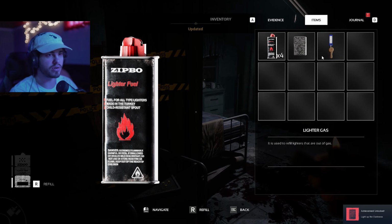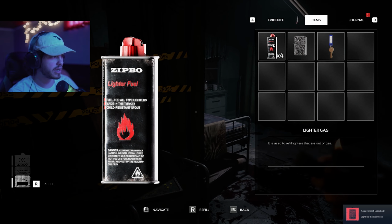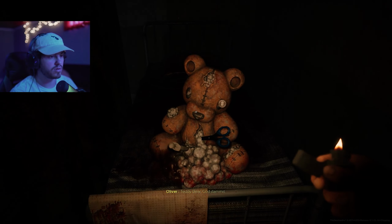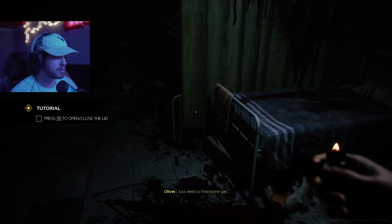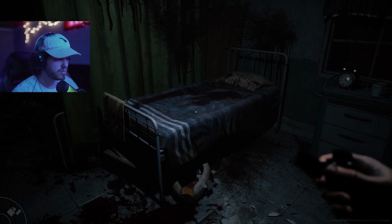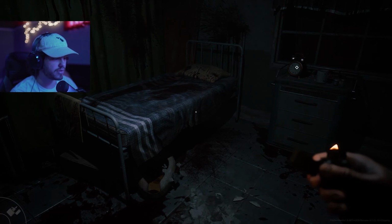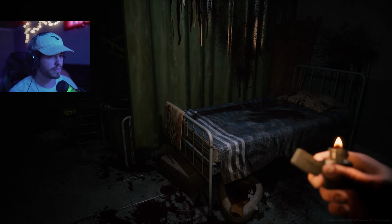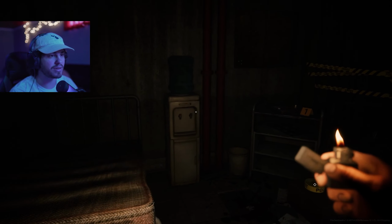So I got my inventory. Where's my... Okay, so should I... I don't know, we're probably good. Oh! I'm sorry about that one, man. Close the lid? Wait, this is weird, man. Alright, well, I can refill it. I have a lot of lighter fluid, so... There we go. Alright, let's... It's locked? How is it locked?